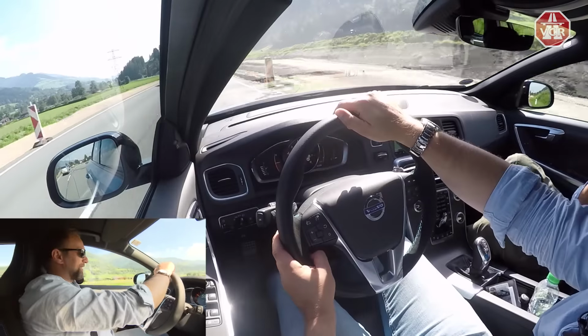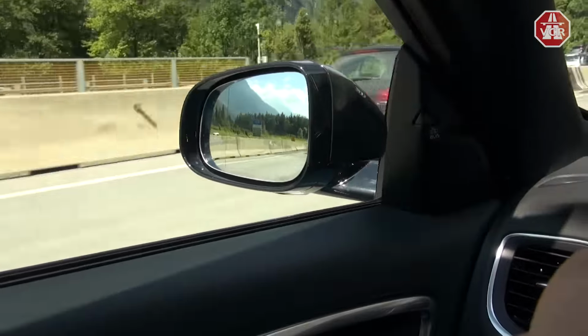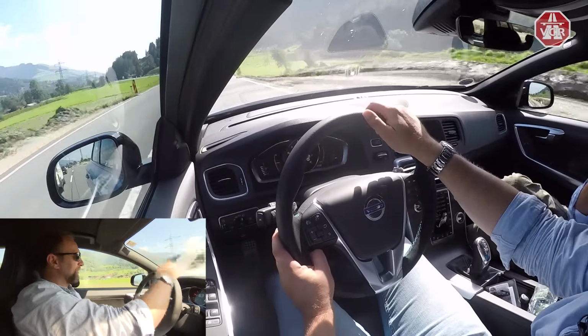Besides that, we got the BLIS, so I already mentioned the blind spot warner. Here in the side there's a little red light flashing when someone is in your blind spot.